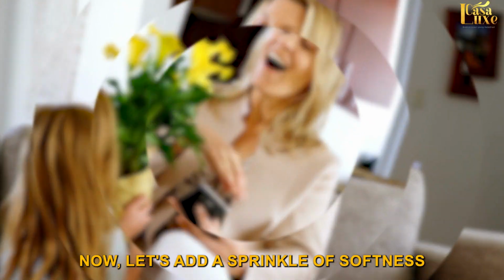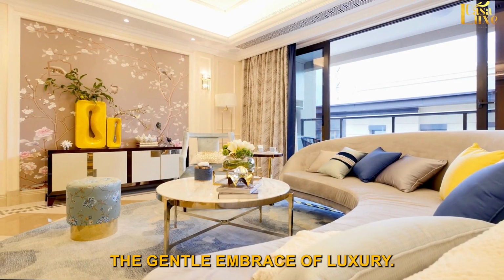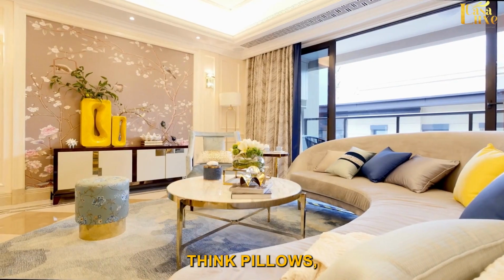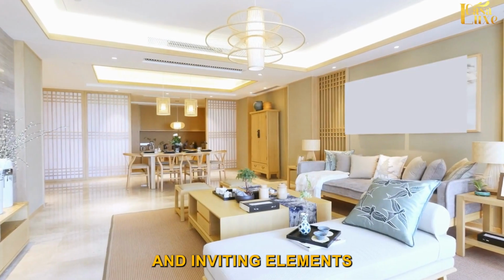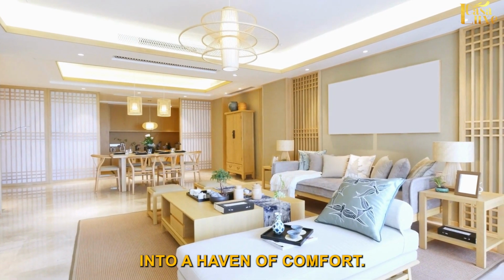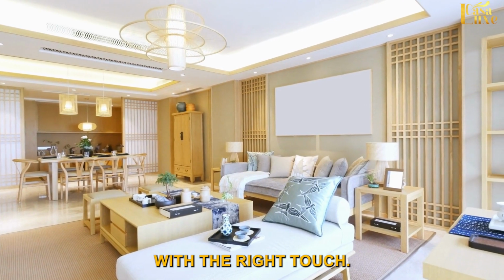Now, let's add a sprinkle of softness to the equation. Soft furnishings are like the gentle embrace of luxury. Think pillows, throw blankets, rugs, and curtains. All those comfy and inviting elements that turn your space into a haven of comfort. Even the most modern or sleek pieces can be softened with the right touch.